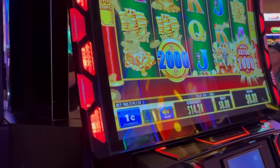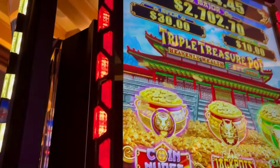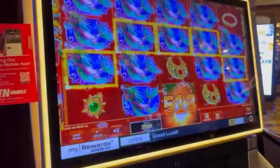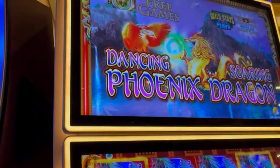Okay, folks, $20 there. I'm going to add 87 bet on Triple Treasure by Booze. Triple Treasure right here at the Green Valley Ranch. Having a little fun here with Dancing Phoenix Soaring Dragon.